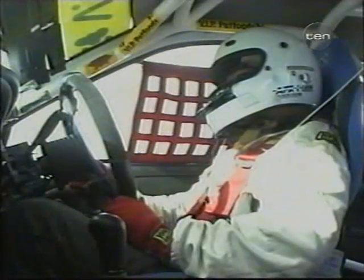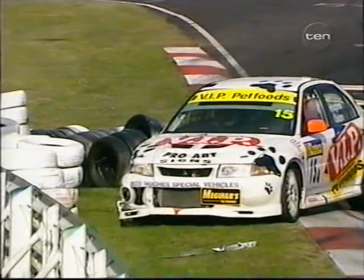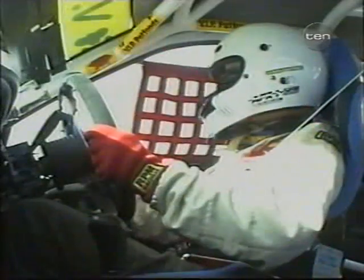Oh, and Hughes hits the fence. Bob Hughes. Hughes hits the fence on the last corner. No, in third spot. Can you believe it? Within sight of the finish line, he could almost push it from there. Bob Hughes looks as though he's out of commission.